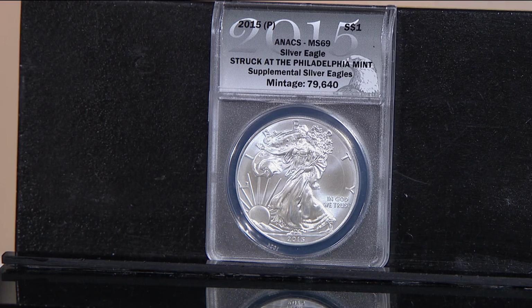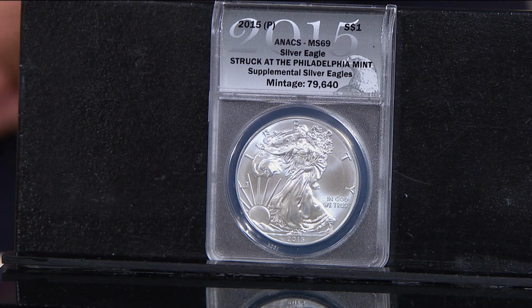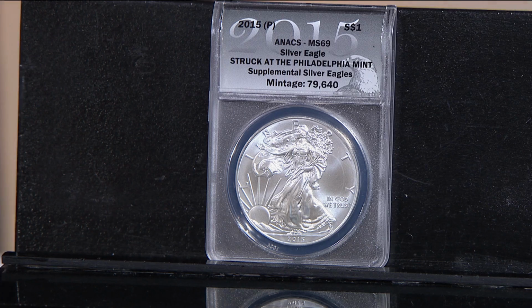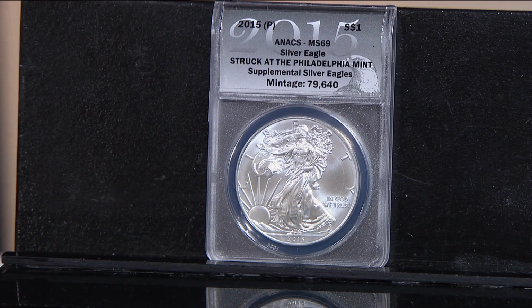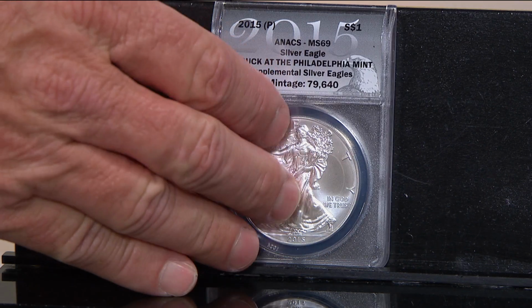And once the 70s are all snatched up, because there's so few of those, then obviously the value of the 69 is something you have to understand, because if you're going to collect American Silver Eagles, this is a must-have. This is an absolutely critical part of your collection. Isn't that part of the story? There's no doubt. It's a huge part of the story, because this is where the story starts.